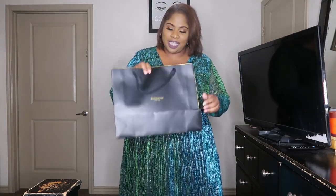Look at this cute little gift bag. Look at this. This is so cute. Listen, they came literally bearing gifts. Look at this cute little bag.